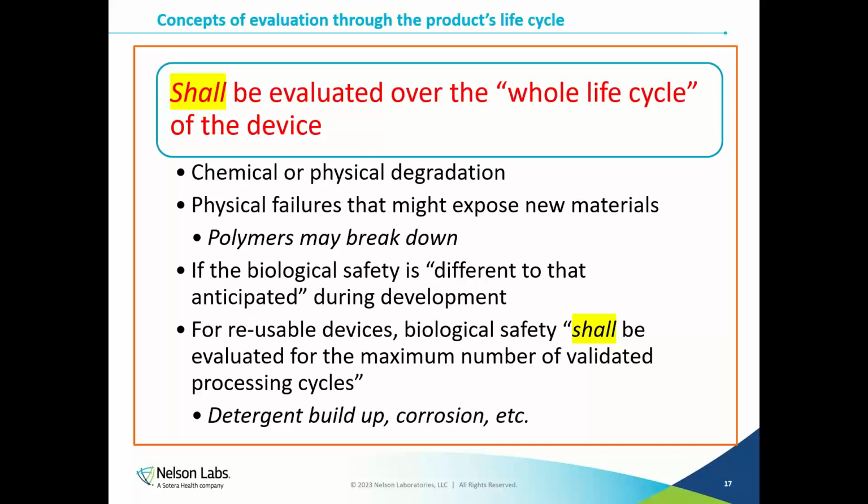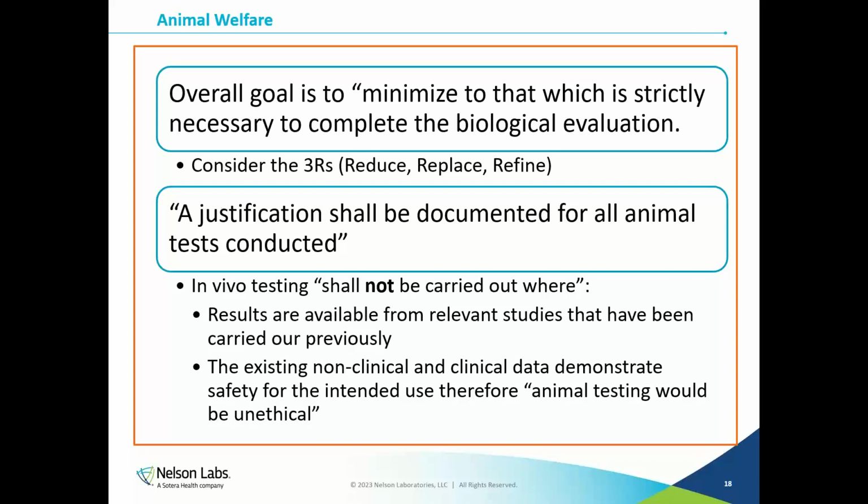So this one we're just going to be very high level on because of time, but the original drafts really went hard on replacing animal testing. The original committee draft had things like you should justify when you do animal tests. If there are relevant studies carried out previously, or existing non-clinical or clinical data, then you should not do animal testing because it would be unethical.